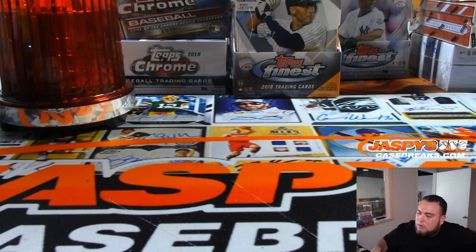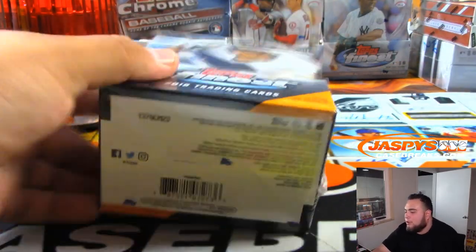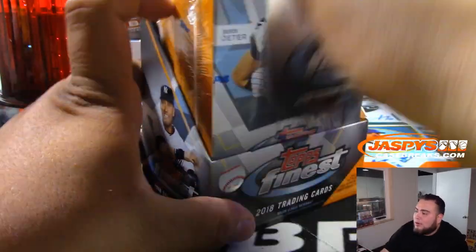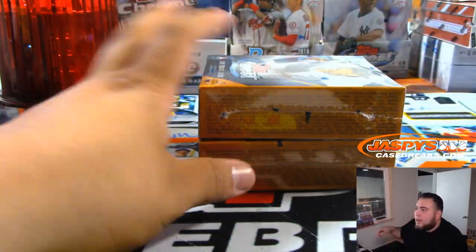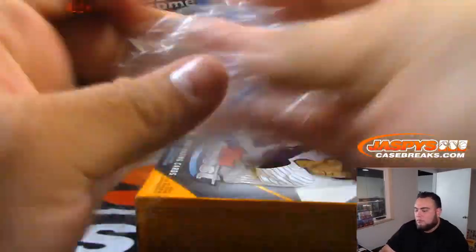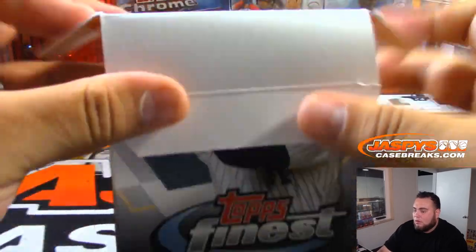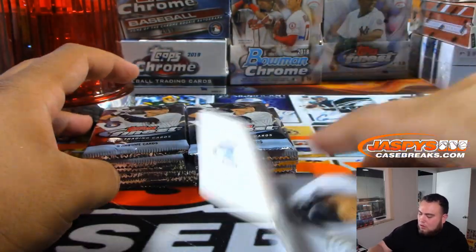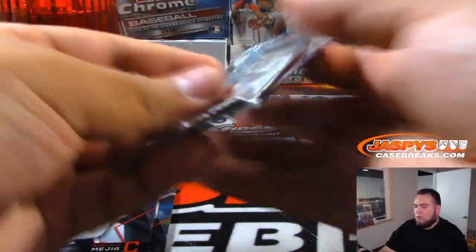Now let's actually skip some of the jumbo. We'll go to some Finest, Bowman Chrome, and then Finest again. And then we'll go with Bowman, our Topps Chrome Jumbo 17 and Topps Chrome Jumbo 19. And then pretty much all that's left would be the nice higher-end products. Alright, I see more orders coming in. Got about 7 orders to go through.